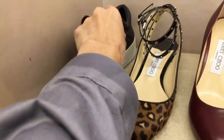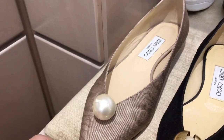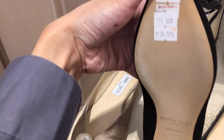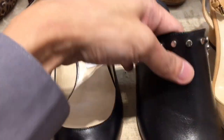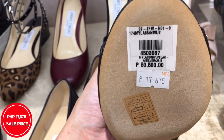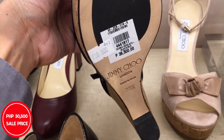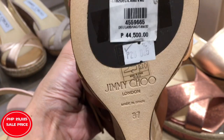23% off. It comes in black. Oh, this is perfect. I like this. This one is also nice. I would love. 20%. But these are the regular price, no?